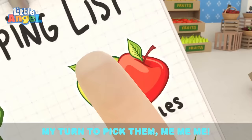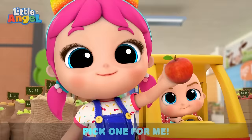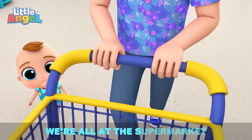This fruit, juicy red or green, is round and so shiny. It grows on a tree. If you know what it is, pick one for me. It's an apple. No, it's a pear. Apple is right. We're all at the supermarket.